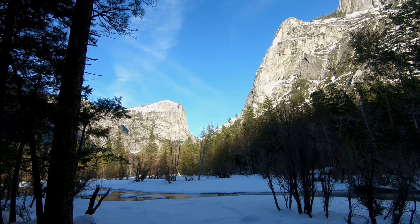Probably Monday, if anything. But I really wanna see if we can even get a glimpse of the Firefall phenomenon over there. It's a little more important than finding a composition here, but we'll take a few minutes to look around, see if we can find anything. Hopefully we'll find something.